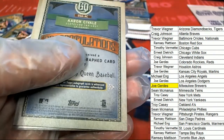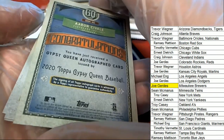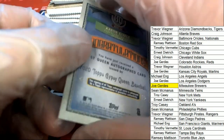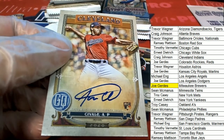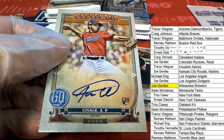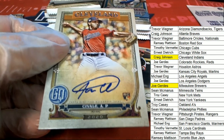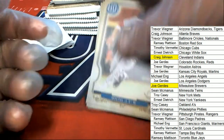And hit number two pops loose. Oh my gosh. It is a Cleveland Indians owner that scores nicely here with this rookie card auto. Craig J. Nice hit, Craig. Boom.